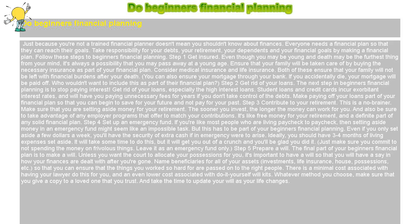Beginners' financial planning. Just because you're not a trained financial planner doesn't mean you shouldn't know about finances. Everyone needs a financial plan so that they can reach their goals. Take responsibility for your debts, your retirement, your dependents, and your financial goals by making a financial plan. Follow these steps to beginners' financial planning.